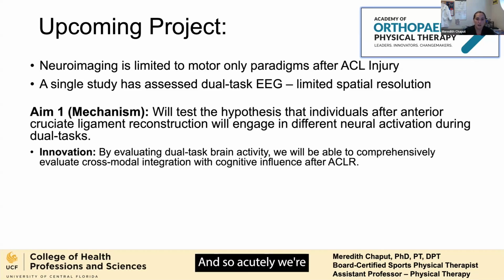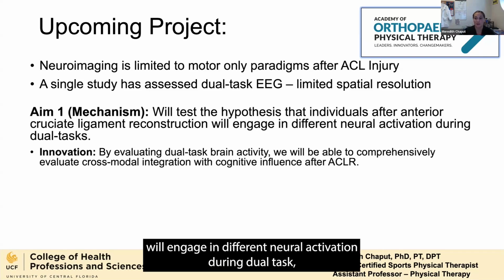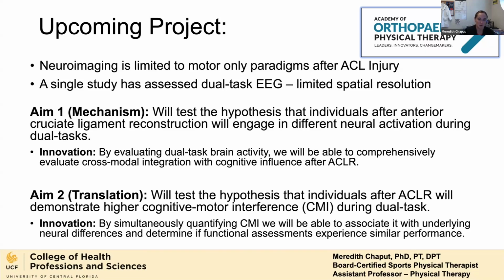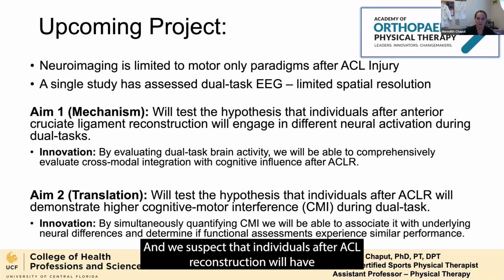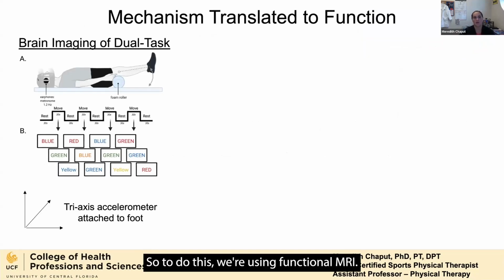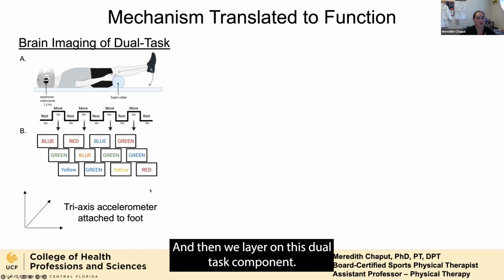And so acutely, we're trying to test the hypothesis that individuals after ACL reconstruction will engage in different neural activation during dual tasks, because we don't want to limit ourselves to motor-only paradigms, since sport requires a lot of dual tasking and cognitive decision-making. And then we're interested in what this actually looks like behaviorally. We suspect that individuals after ACL reconstruction will have higher interference when you put them in an environment that requires dual task. To do this, we're using functional MRI, and we have individuals do a kick within the scanner. And then we layer on this dual task component.